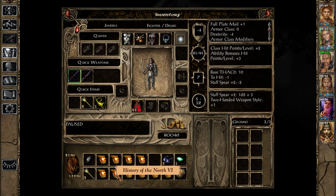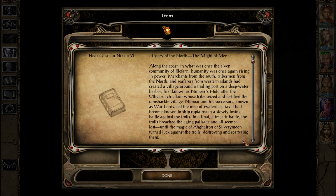Book 6, about to go over that. The Might of Men. Along the coast, in what was once the elven community of Ilfarn, humanity was once again rising in power. Merchants from the south, tribesmen from the north, and seafarers from western islands had created a village around a trading post on a deep water harbour, first known as Nemours Hold after the Uthgard chieftain whose tribe seized and fortified the ramshackle village.